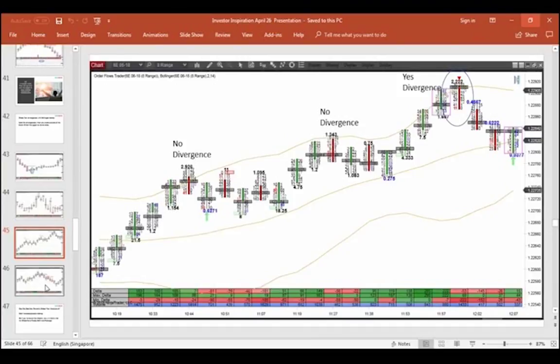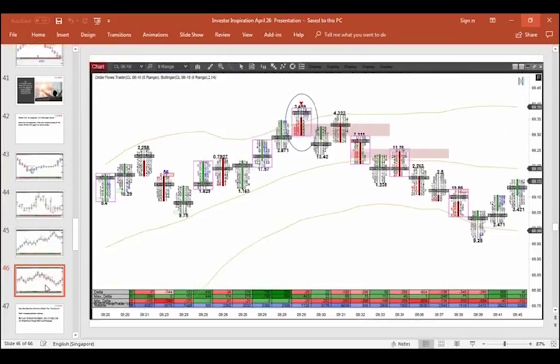You let order flow help you refine your entries. It's not about filtering out your entries. It's about taking smarter entries, where the market is telling you what's happening. That's using market-generated information that, again, is available to everybody, but not many people use it.